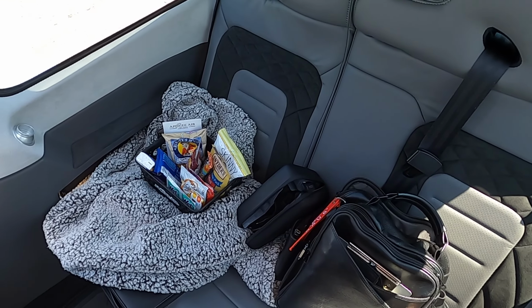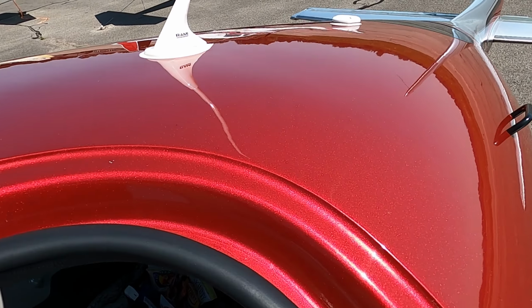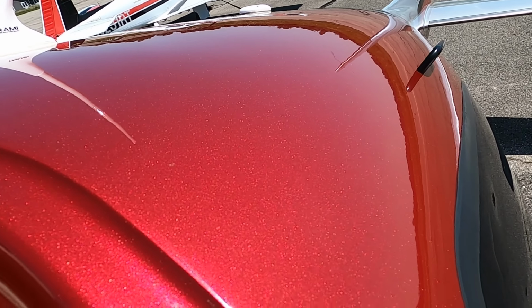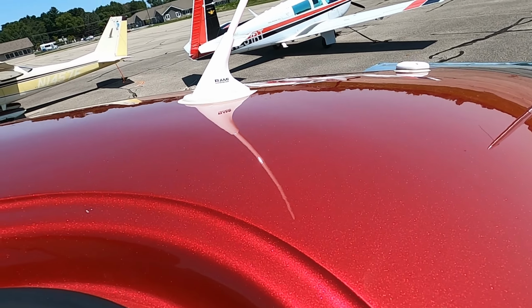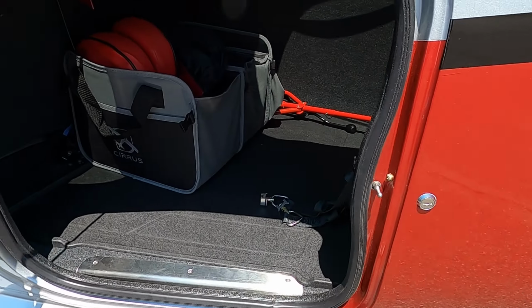Got some snacks back there from where we keep it. Shout out to Apogee and Pontiac. They are fantastic. And just that paint job still looking a lot better than I thought it would, because I've seen some flat red ones I don't like.